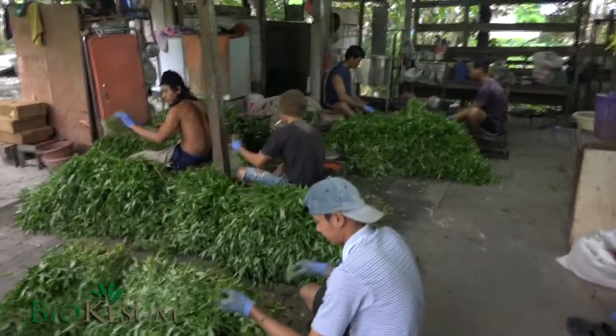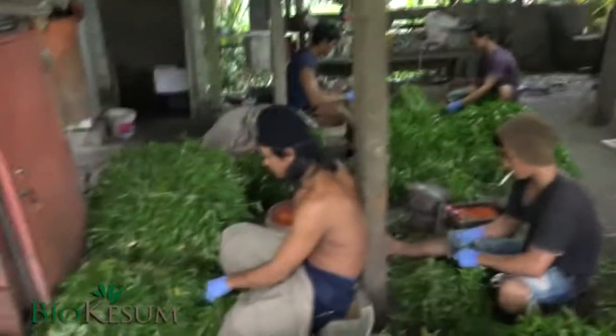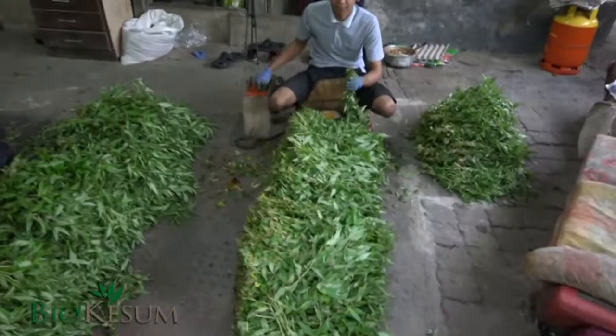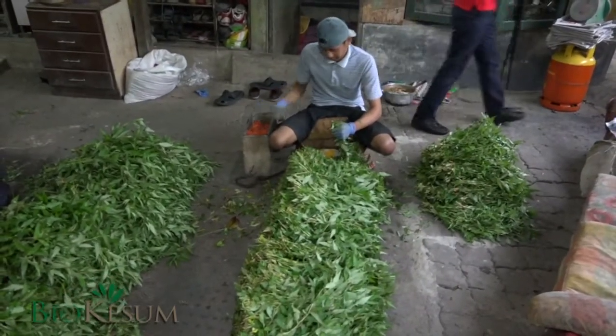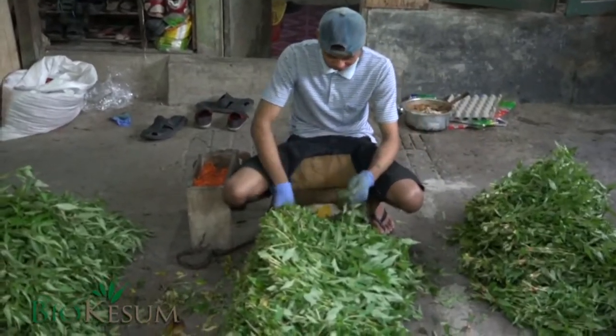So we've got a little bit of Kesum collection and sorting going on here, along with some music to make the work easier. They're tying these into bundles.